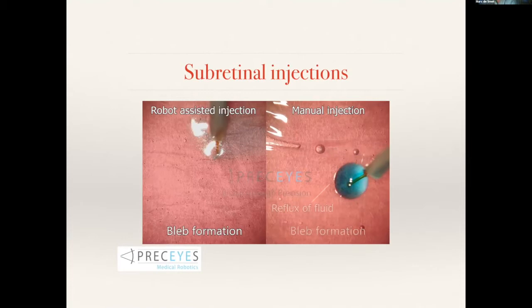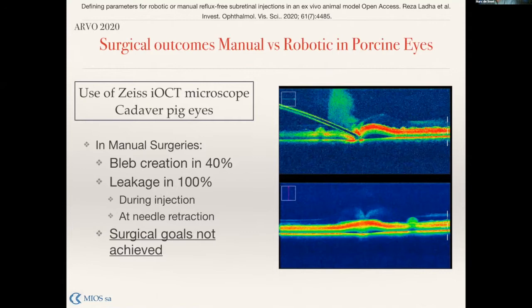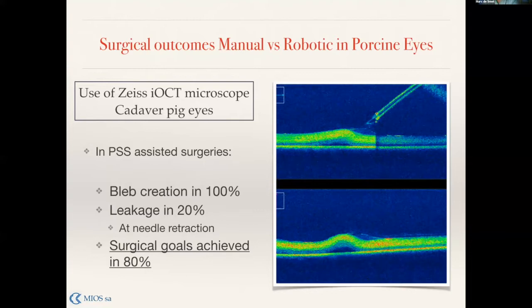We show this here also from the ARVO poster, where we've used the Zeiss OCT microscope in a cadaver pig model, where we've added something so that we can see reflux. Bleb creation manually is more difficult. It was done in 40% of cases, but we weren't able to achieve the lack of leakage. So from our perspective, we didn't achieve our goals. And this is true for most subretinal injections right now. All of them have reflux. In fact, even if you look at the Luxturna product that has been commercialized, there's an excess present there because we expect this. When you use the robot, we're able to create a bleb in 100% of cases. We still get some leakage. We need to work a little bit more on it. But we did achieve our goal in a large number of situations.